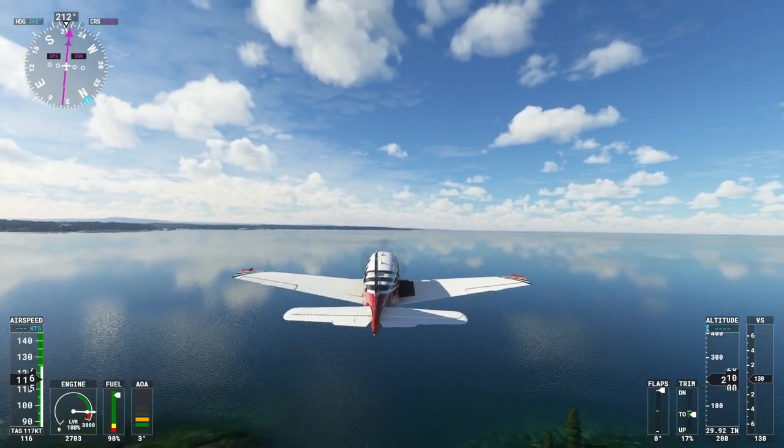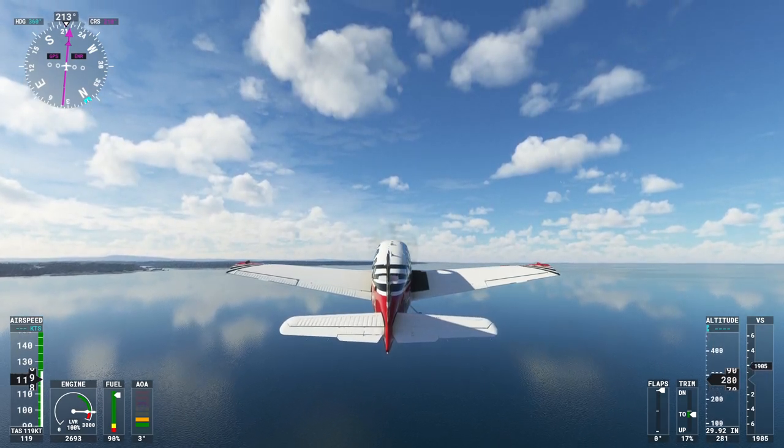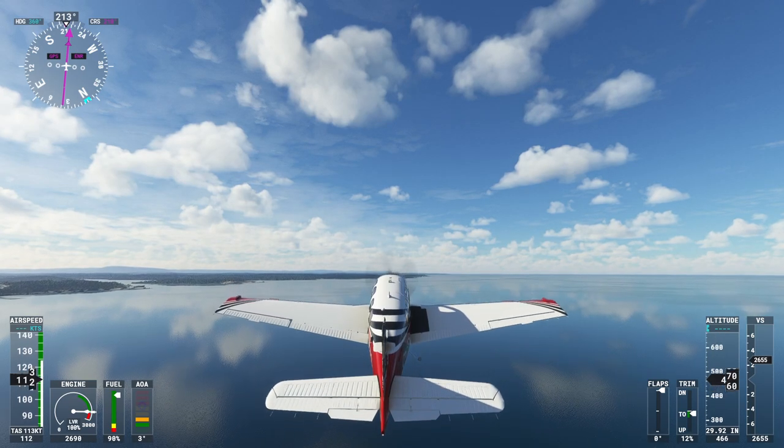Don't sink. I know, don't sink. I'm not sinking. You're sinking. Portland Creek. After lifting off, why is the trim so violent?